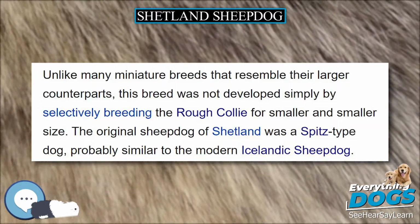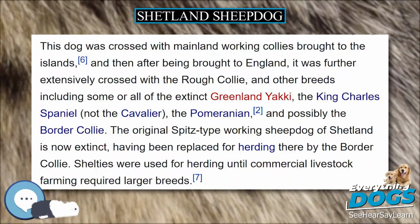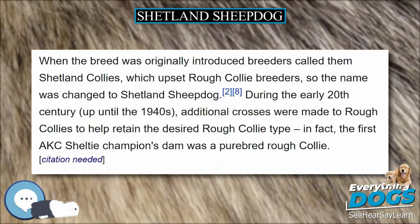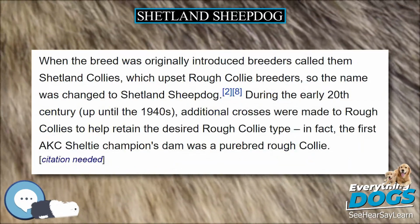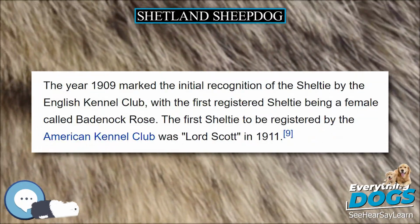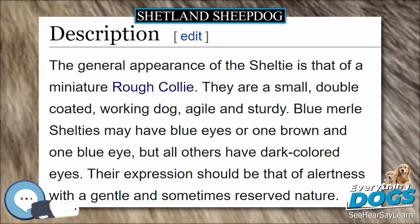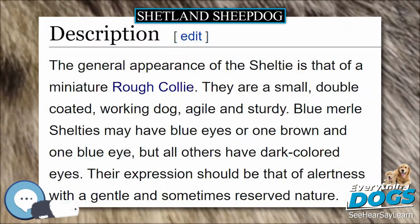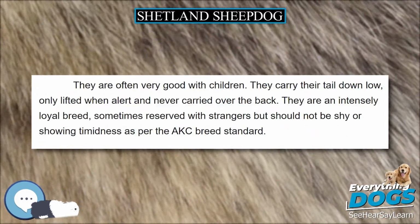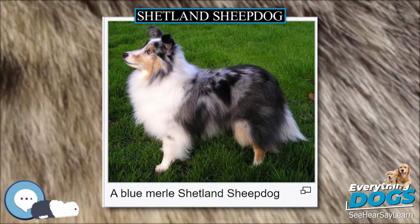History. Unlike many miniature breeds that resemble their larger counterparts, this breed was not developed simply by selectively breeding the Rough Collie for smaller and smaller size. The original sheepdog of Shetland was a Spitz-type dog, probably similar to the modern Icelandic sheepdog. This dog was crossed with mainland working collies brought to the islands, and then after being brought to England, it was further extensively crossed with the Rough Collie, and other breeds including some or all of the extinct Greenland Yaki, the King Charles Spaniel, not the Cavalier, the Pomeranian, and possibly the Border Collie.